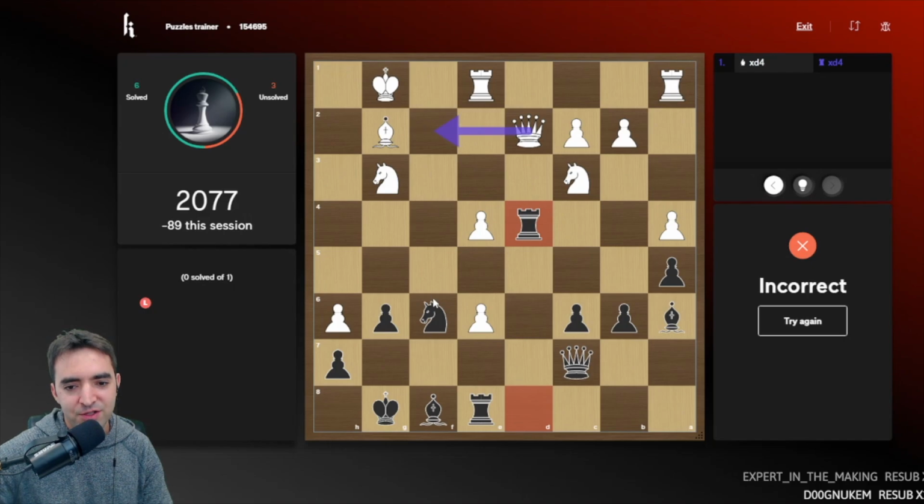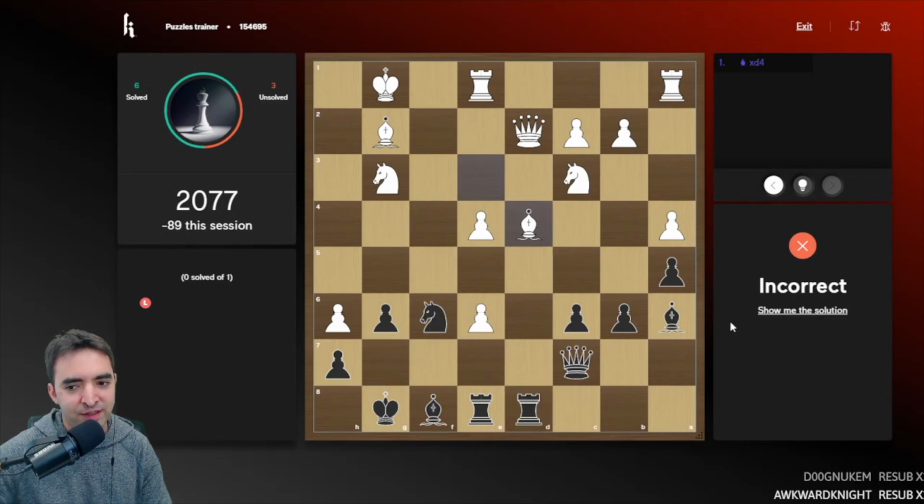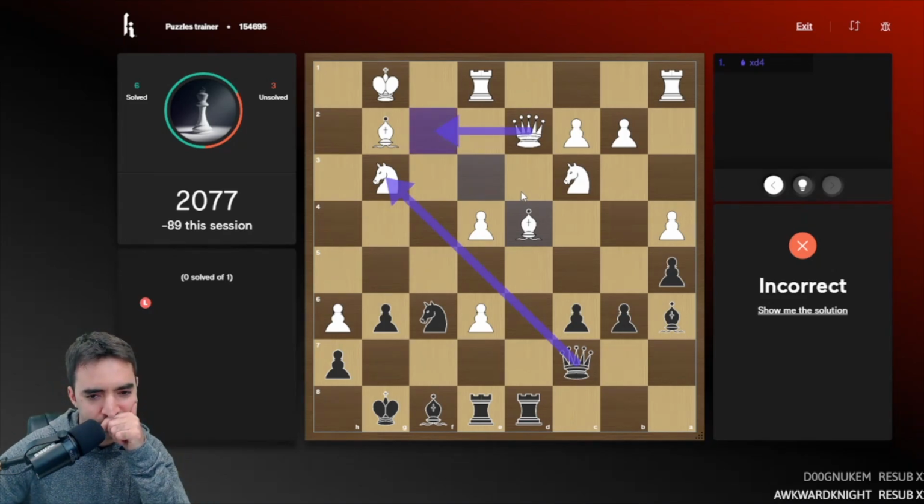Queen f2 and queen takes f6 is some idea. And then we're not left with any discoveries. Actually, queen f2, bishop c5, queen f6. If queen g3, we get mated. Let's see. Queen takes g3. But queen takes g3, queen f2.